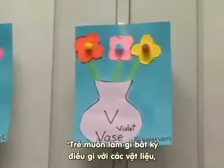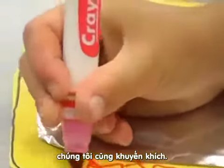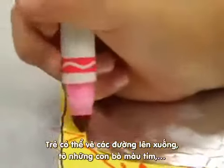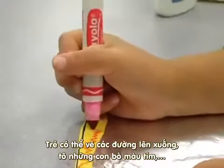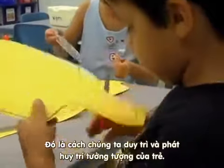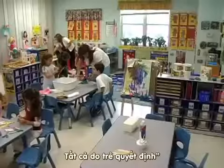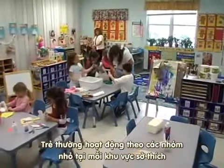Art is whatever they want to do. We do not use dittos, those pages with a design that they have to color inside the lines. They can color outside the lines if that's what they want, and they can color purple cows. That's the way you keep their imagination going. You don't tell them what you want them to do. That's up to them. The children usually work together in small groups at each of the centers.